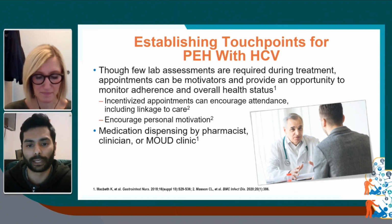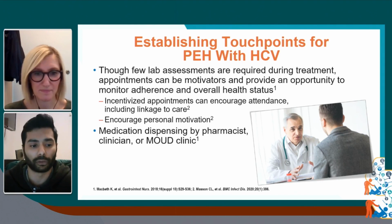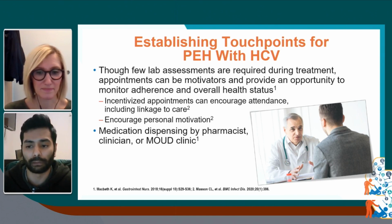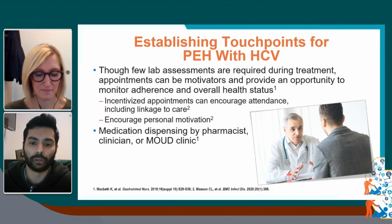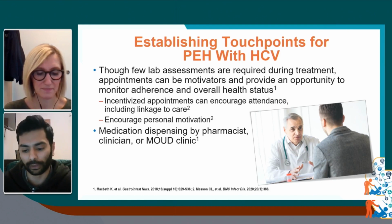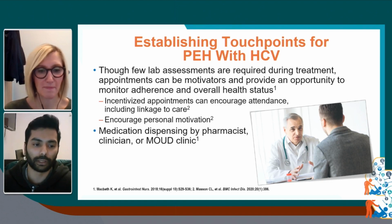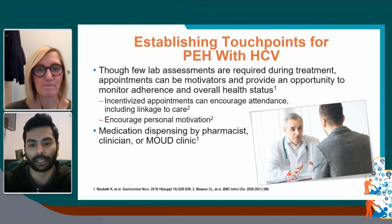So just something to think about that really helps in making sure that we have those touch points with the patient. And another thing that you alluded to earlier that really helps a lot with our patients that have housing insecurity or they don't have storage. We do allow them to have either daily dispense or weekly dispense. And those are other checkpoints to really check and see how they're doing, if there are any side effects and things like that we can help them with.